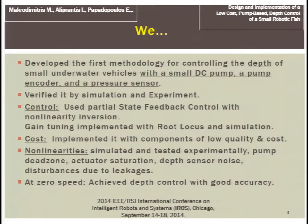In our work, we developed the first methodology for controlling the depth of small underwater vehicles with a small DC pump, a pump encoder, and a pressure sensor. We verified it by simulation and experiment. We used partial state feedback control with nonlinearity inversion. The gain tuning was implemented with root locus and simulation. We implemented it with components of low quality and cost. And we simulated and tested experimentally the pump dead zone, the actuator saturation, the depth sensor noise, and the disturbances due to leakages. At zero speed, we achieved depth control with good accuracy.